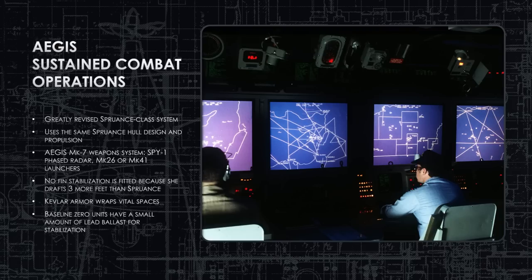So no fin stabilization is fitted because she can draft 3 feet more than Spruance. She's displacing more water. Therefore, they think she'll be more stable, and she doesn't need stabilization fins to keep her from rocking and rolling.